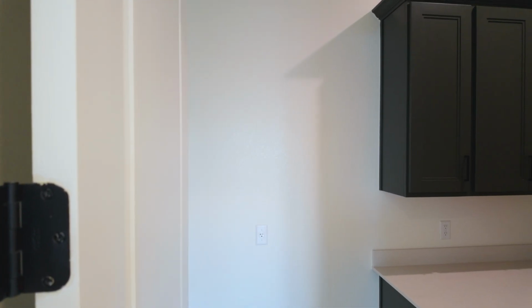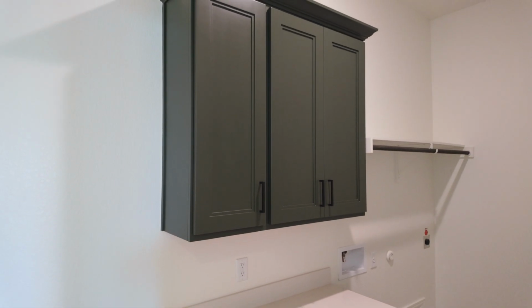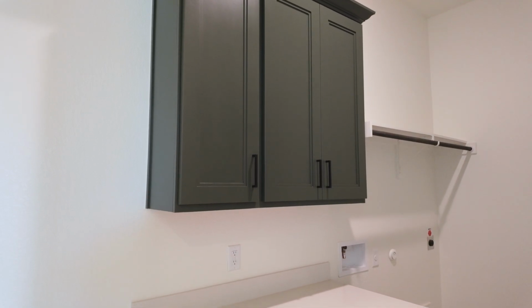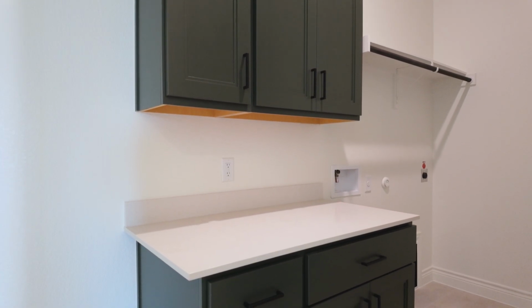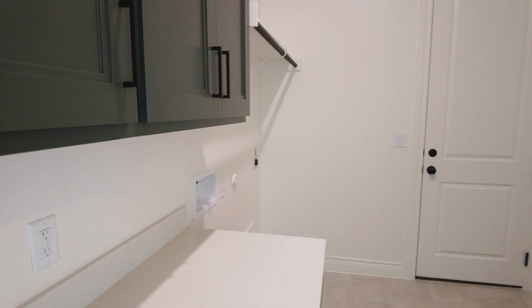Would have loved to see an ice maker just to have that if we would like additional ice if we're entertaining, but I love the extra cabinetry. It kind of follows the same colors that I see in the kitchen. This is that same kind of dark green, olive green. You'll have to tell me in the comments.